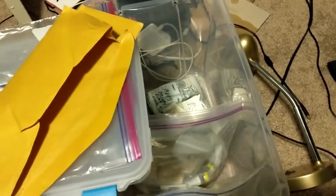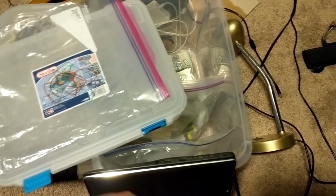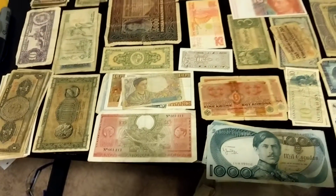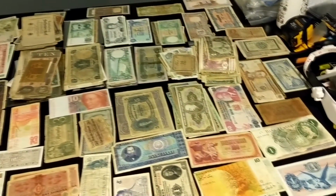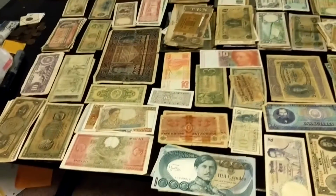Here we go. So, I was going through another tub. Got like 5 tubs over here. And this tub was full of banknotes. It's not full of banknotes anymore, because I have separated them out into different countries. And holy cow. That is a lot of different countries of banknotes.